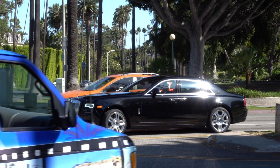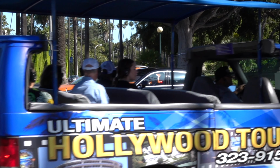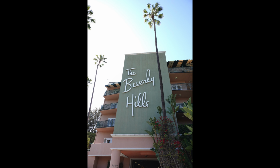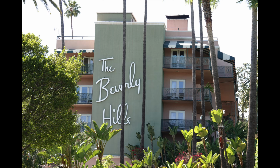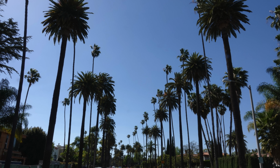Here's one photo tip for you. One obstacle you're going to find when trying to photograph an iconic Beverly Hills location is trees and other things that are going to get in the way. So if you see my shot of the Beverly Hills Hotel, there is a palm tree in the way. It could have been worse. I kept moving and moving and moving until I got it right. See? Now let's talk palm trees and how to photograph them.